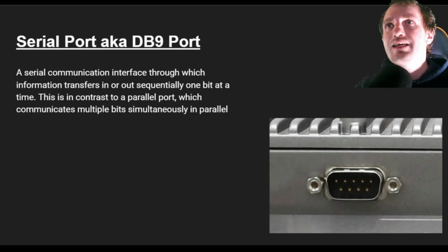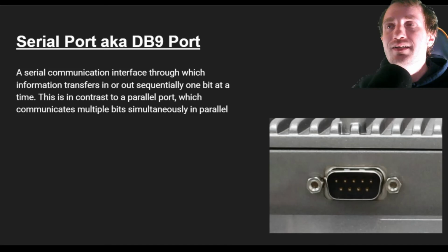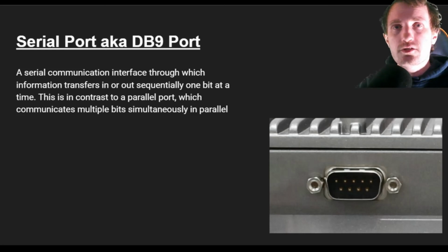Serial port, aka DB9 port. This is a serial communication interface through which information transfers in and out seamlessly 1 bit at a time. This is in contrast to a parallel port, which can communicate multiple bits simultaneously in parallel. So this is also a little bit old school just because it's going to be a little bit slower of a data transfer when it's only doing 1 bit of data at a time.